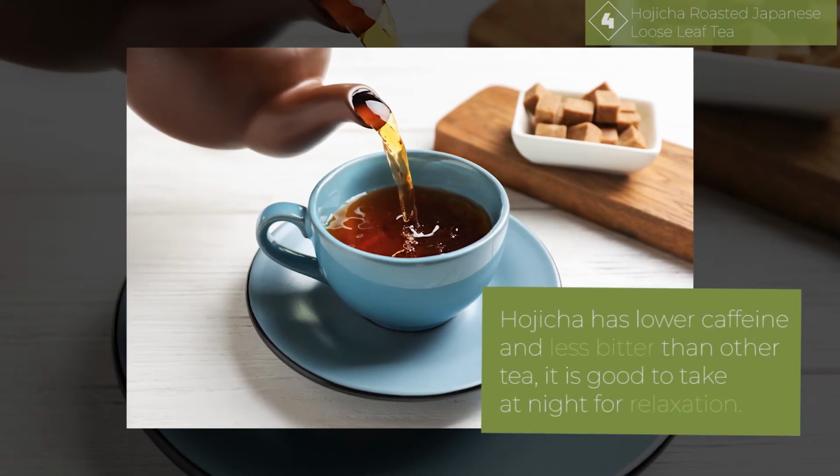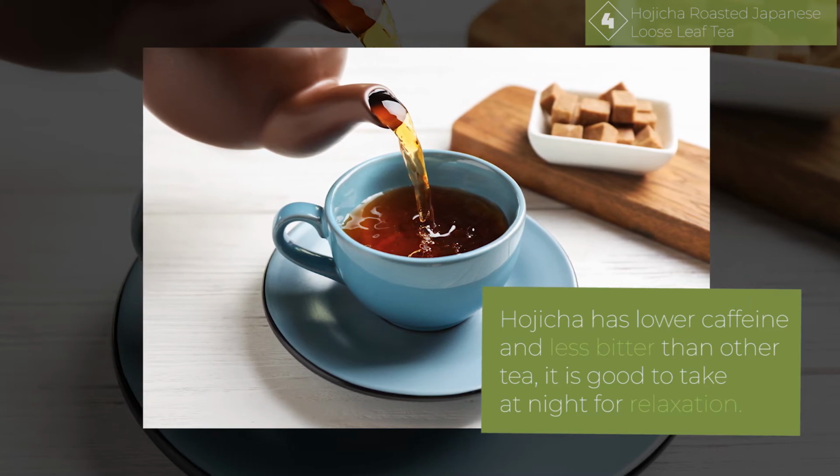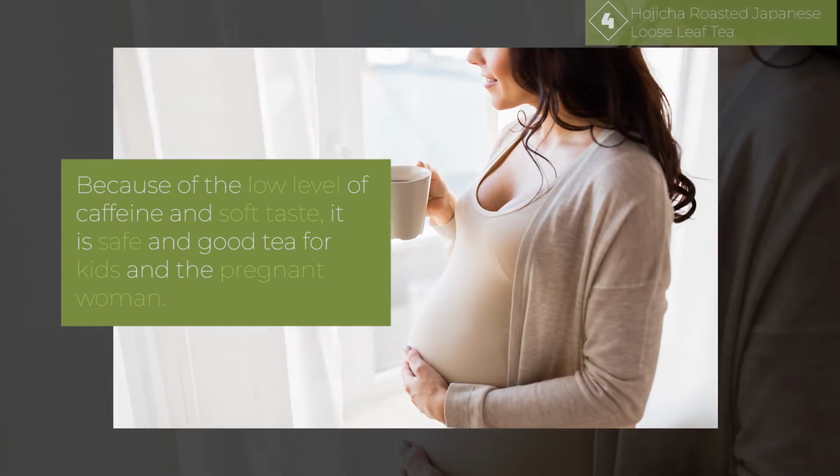Hojicha has lower caffeine and is less bitter than other tea, so it is good to take at night for relaxation. Because of the low level of caffeine and soft taste, it is a safe and good tea for kids and pregnant women.